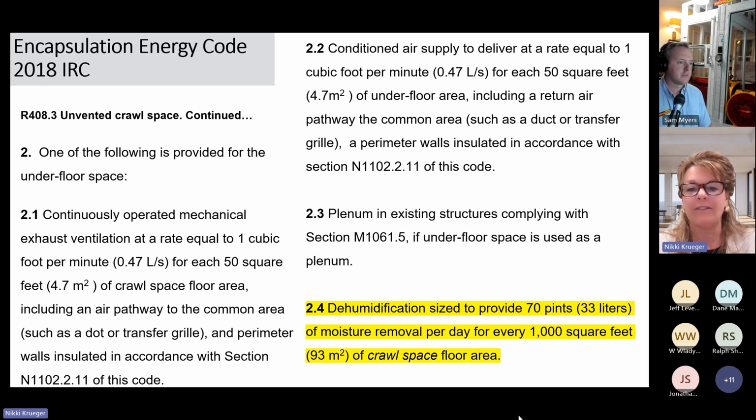Now here we said 70 pints per 1,000 square feet. We got it wrong. Because you can have a 3-foot crawl space that's 2,000 square feet, and if you've done a really good job of sealing that up, a 70-pint dehumidifier is probably all you need. So if you went to 1,200 square feet, then you're going to need 2 70 pints. And so we worked on it.